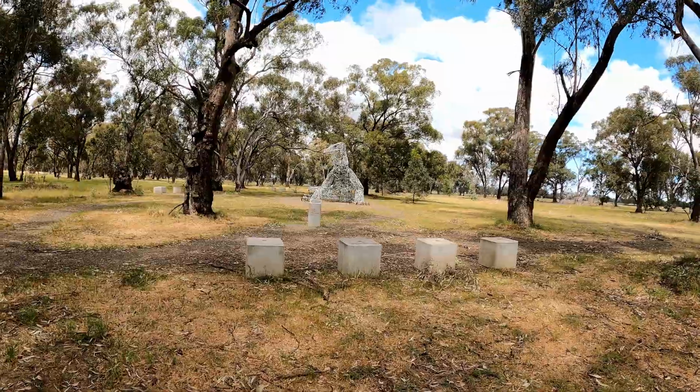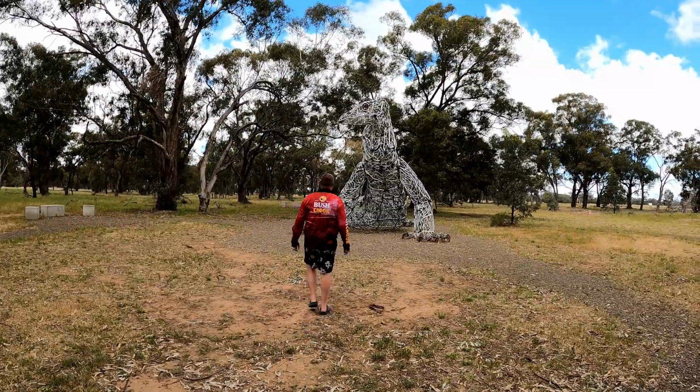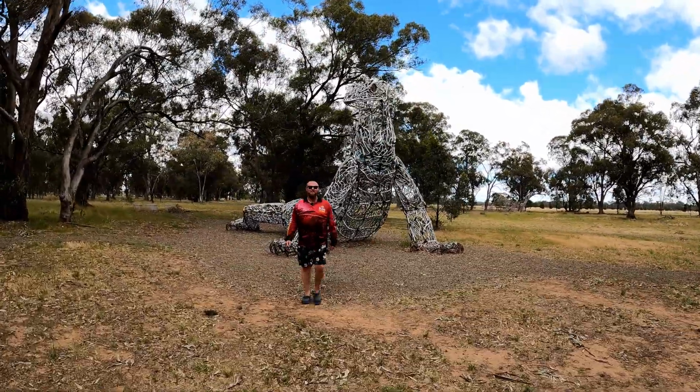We went to the visitor's centre and they sent us out to the Big Goanna. It's an art installation. A sculpture trail. Sculpture thing. That is quite big. I sort of wasn't expecting it to be that big. But just to give you some idea of scale, I'm 6'2". That is really impressive.